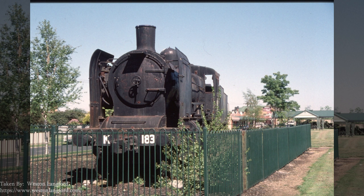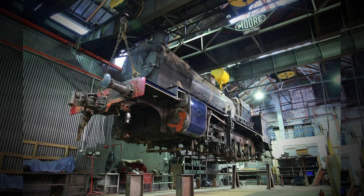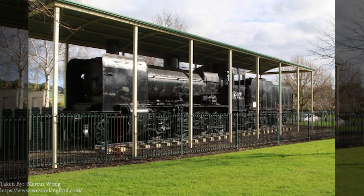K183 was regarded as having the best boiler condition as well as mechanical condition of any steam locomotive in Victoria at the time, and that's most likely due to the major overhaul it was given in 1964, and it doing very light work for its remaining years in service. K162 is still at Yarragon today, only disguised as K183.